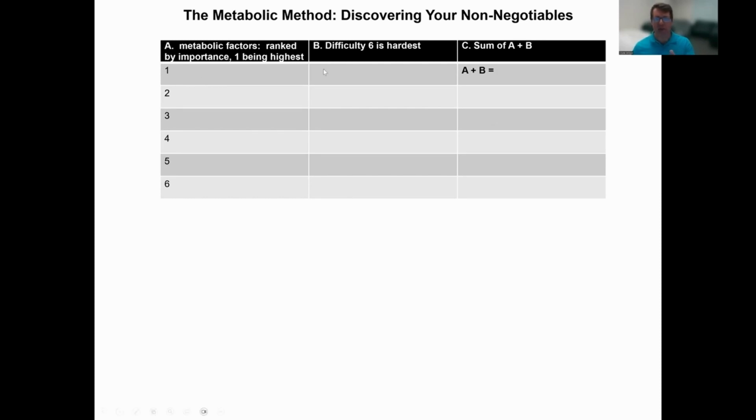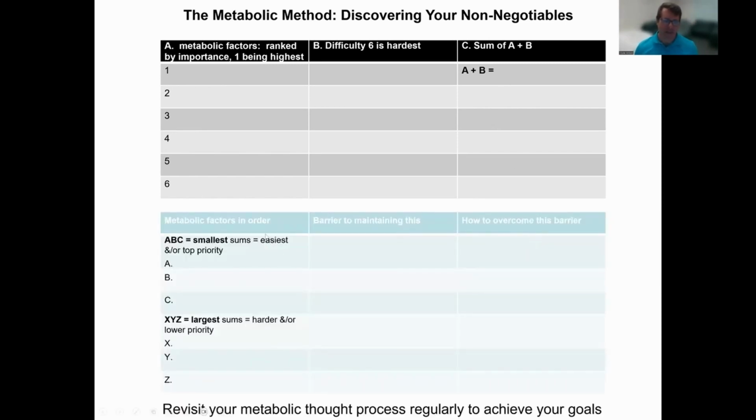When you add each of those 2 numbers together in each row, you add A plus B together, then you get a sum where the smallest number in that sum tells you that it's both extremely important because it was ranked higher to number 1 in importance, and that it's doable because it's not particularly hard. So you ranked it closer to 1 in terms of how easy it might be. So if those 2 numbers are the lowest, then the sum is the lowest, and that tells you what to focus on.